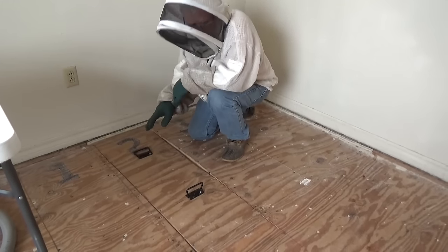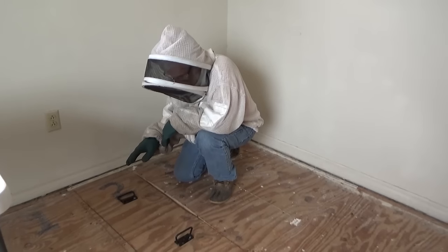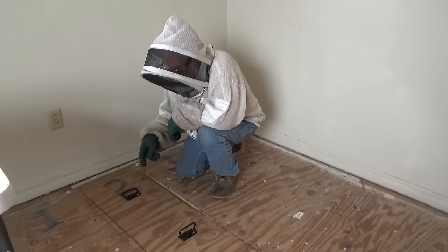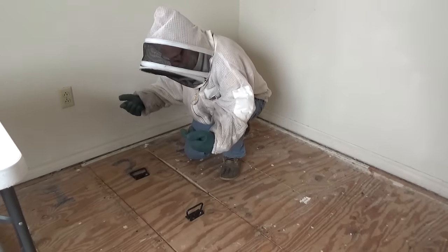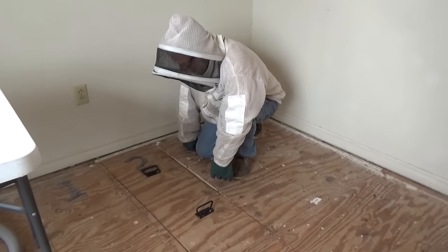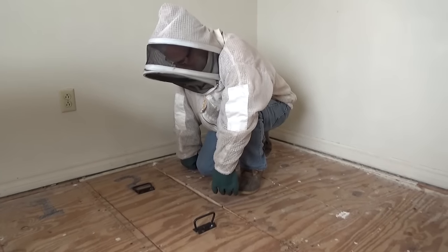But I know for certain these bees have been in here for a year, because Charlie and I, last year when we did a removal, we passed by here and the bees were in here. I'm pretty sure I should be able to just lift the board up, and the hive should be attached to it. So let's find out how that's going to work out. That's the game plan. Yeah.